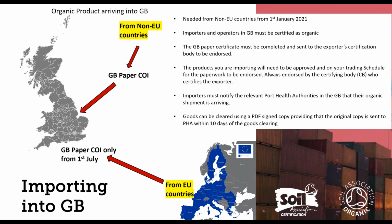So firstly, I will talk you through the GB import process in two parts. The first part is importing from non-EU countries into GB. This has changed and will no longer use the Traces NT portal. Instead, we'll be using a GB paper COI, and this will be required from the 1st of January.